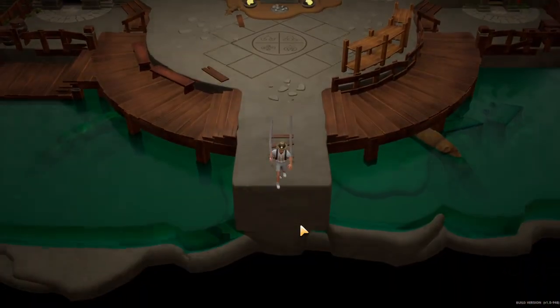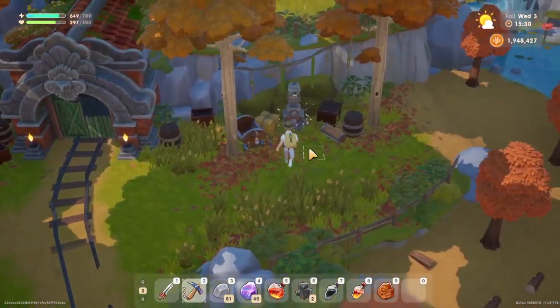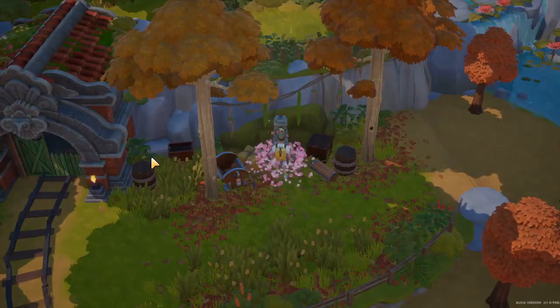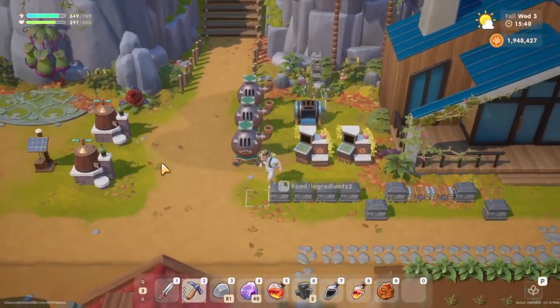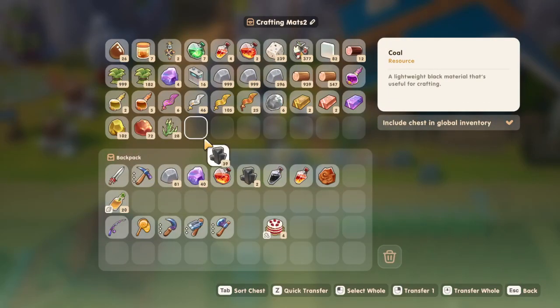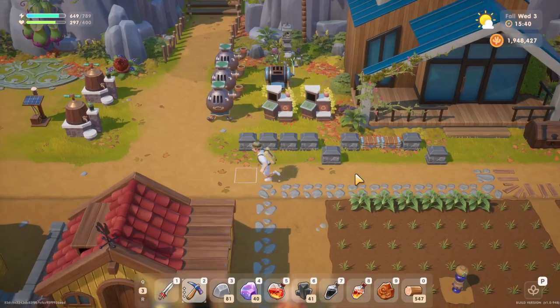We'll get some bars going. That way, I mean, maybe by the end of the day, we'll have enough. I don't know if we will or not, to be honest. Gonna have to grab some more coal. You know what? While I'm at it, let's start making a little more coal.